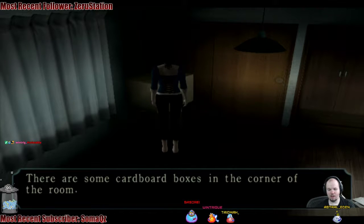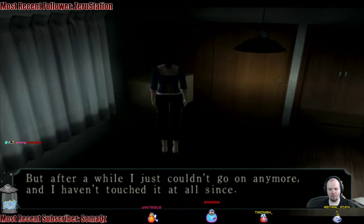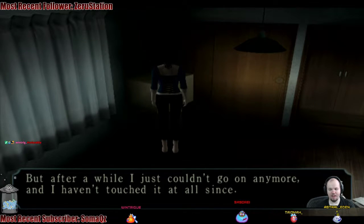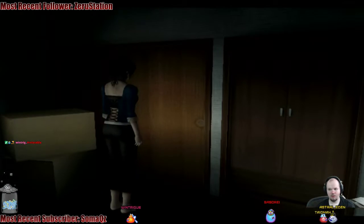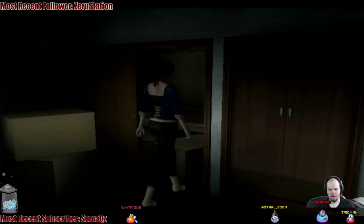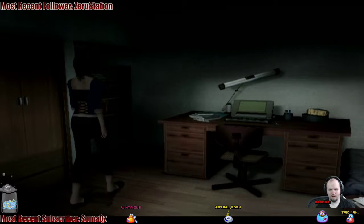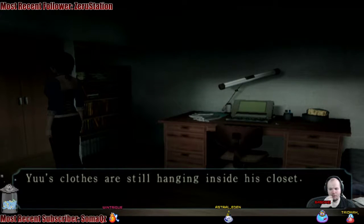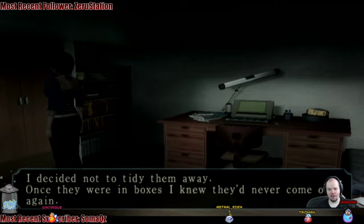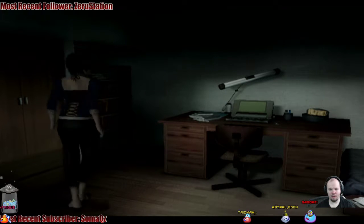There's some cargo boxes in the corner of the room. After what happened, I tried to sort through his things, but after a while I just couldn't go on anymore, and I haven't touched it at all since. Used clothes are still hanging inside his closet. I decided not to tidy them away. Once they were in boxes, I knew they'd never come out again.